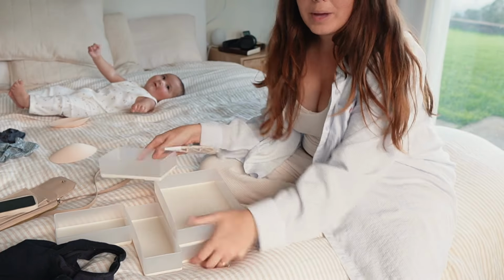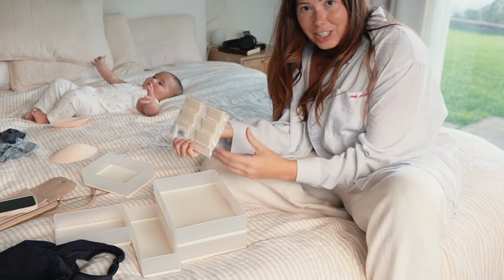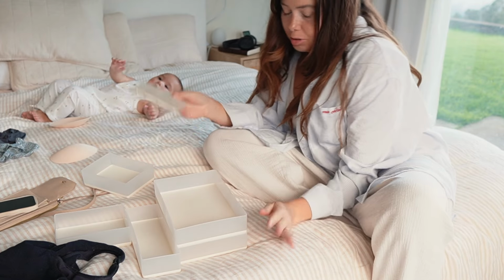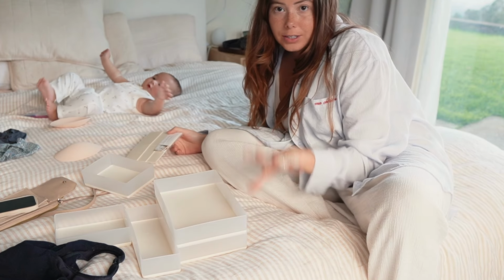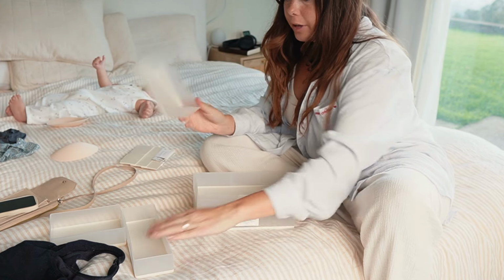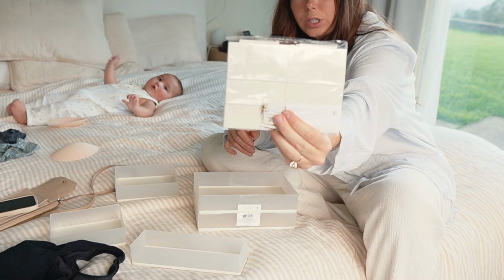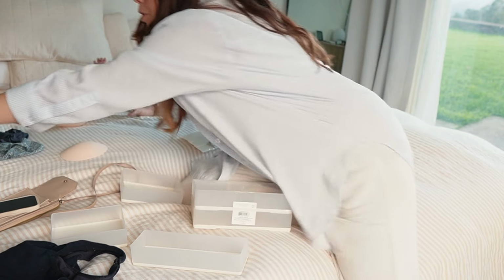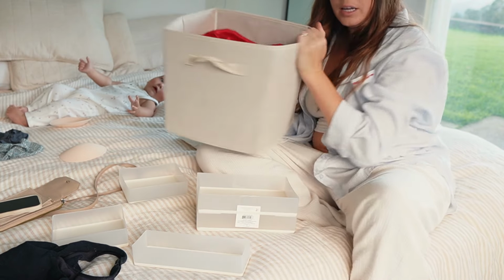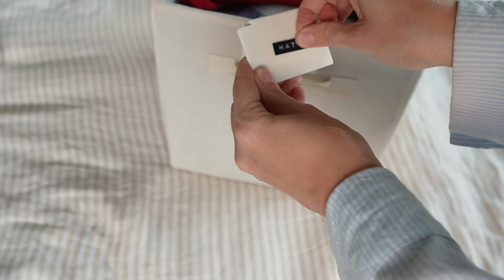All right, we're making good progress. Legend is joining me. Check out the Target dollar section because they had all of these bins for like $1 or $2. Also found these dry erase labels, so I am going to put those on these. That will be at the top of my closet.